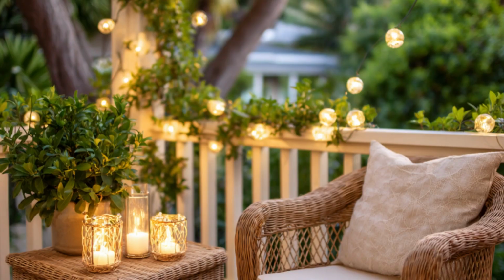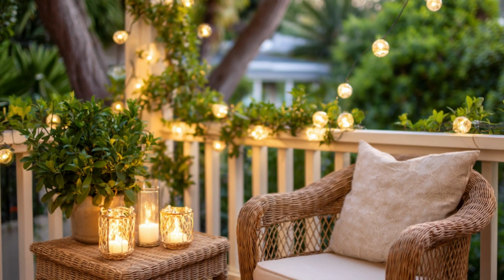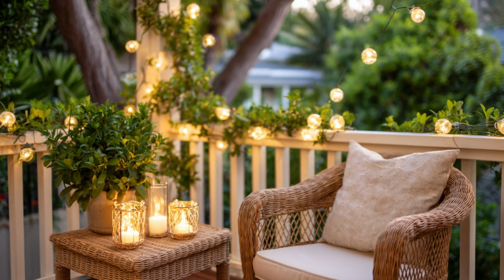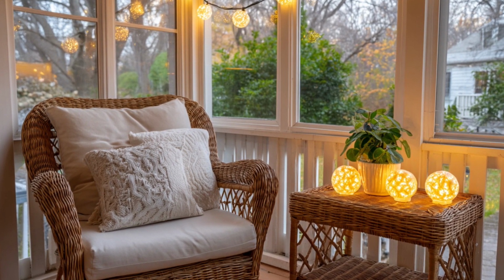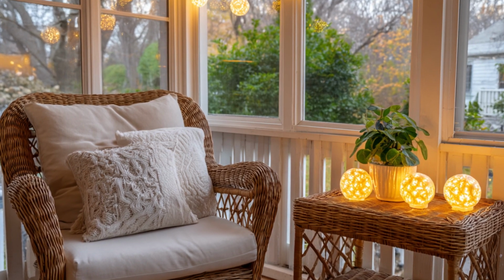Lighting is both practical and poetic. Solar-powered lanterns are eco-friendly, while battery candles in vintage holders add nostalgic charm without fire risk. String lights woven through trellises or hung across seating areas extend your evenings outdoors, perfect for late-night chats, quiet reading, or simply enjoying the peaceful hum of summer nights.